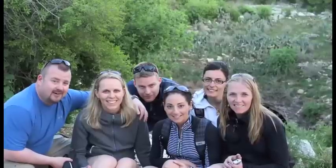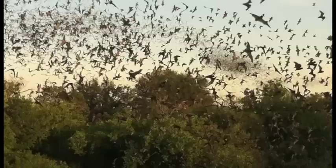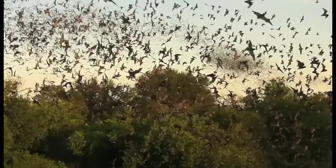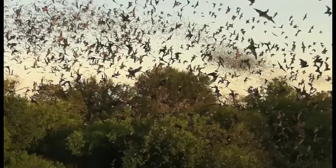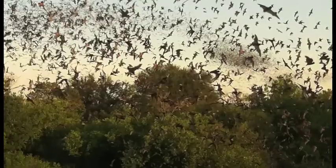Through participating in this NSTA field trip, we learned so much about bats, their role in the ecosystem, and things that may be endangering them. It was mesmerizing to be present as millions of bats emerged from this cave, a truly incredible experience.